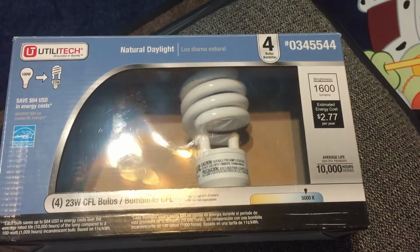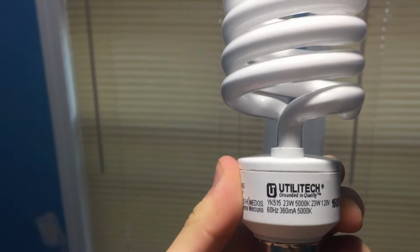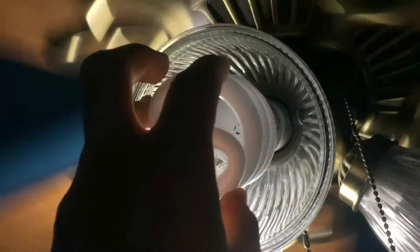But anyways, I had 2 of my 23 watt 5000 Kelvin CFLs laying around, so I stuck 2 of them in the ceiling fan and removed that 2700K bulb that was in there for probably the time we moved into the house. So that was a while. These 5000K bulbs give me that nice bright white color, essential to photography and film studios.